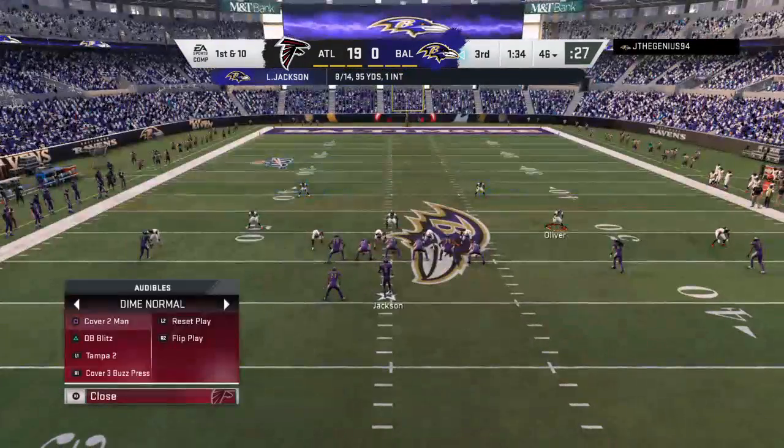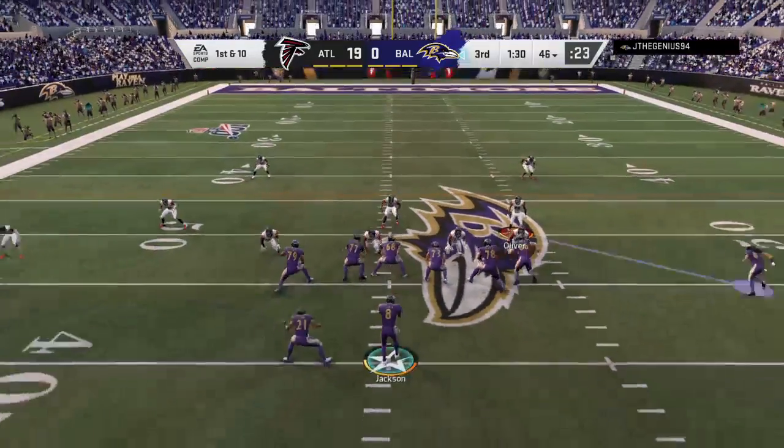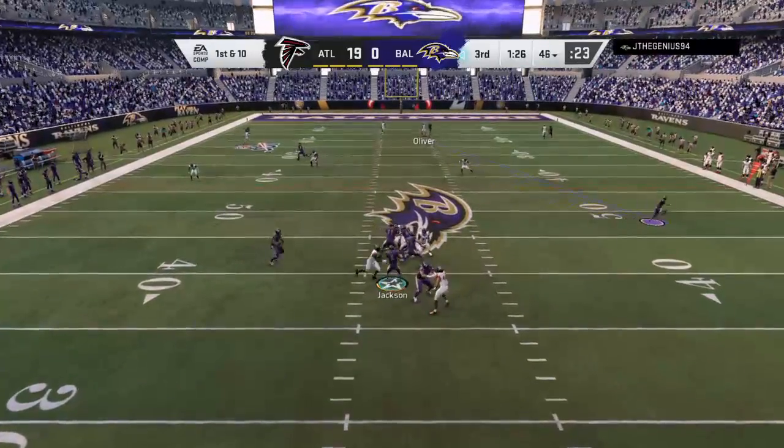This is where scripting comes into play a lot of the time. How many plays do you script coming out of the second? Most of the time in the first half, you're scripting 12 to 16. I think in the second half, you're really scripting more like 8 to 10.